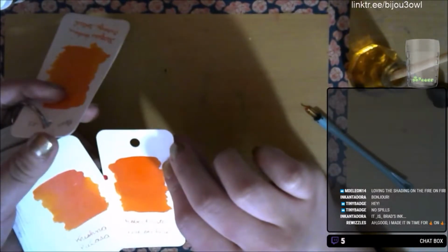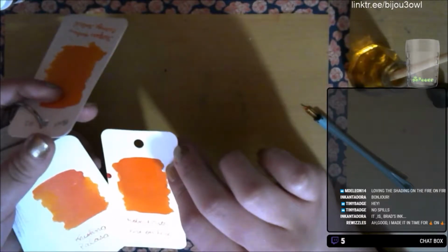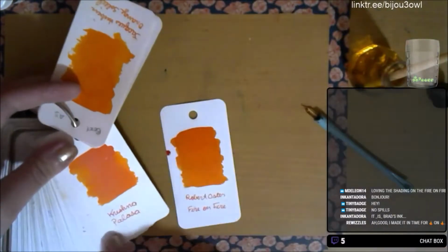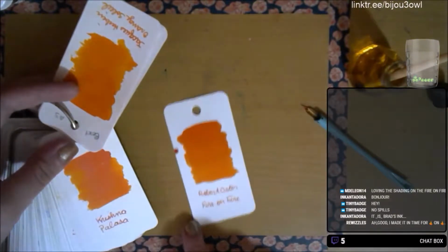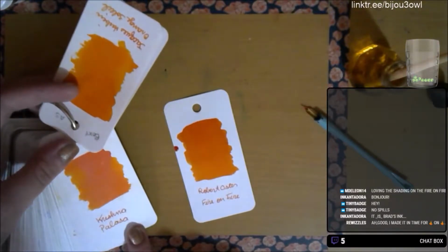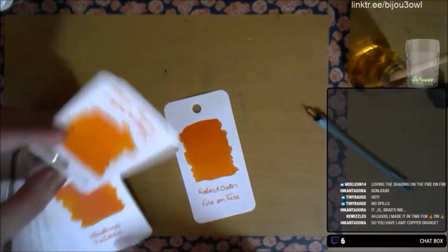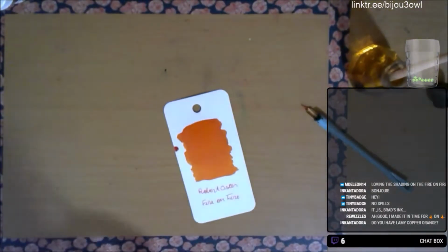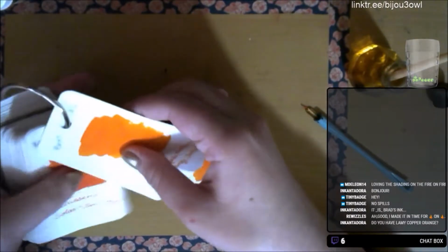Inferno Orange. Yeah, no, these are much more red. I'd actually place it closest to Krishna Palazza. As you can see, Palazza has a bit more shading and stuff going on here. I haven't actually done a written review of Palazza yet, but I've just written with it. So we'll see. The Krishna inks have been... I do have Copper Orange. It's definitely nothing like Copper Orange.